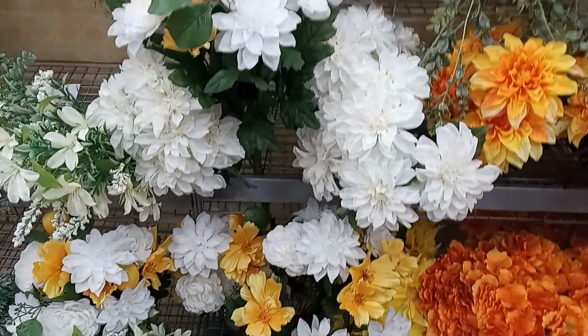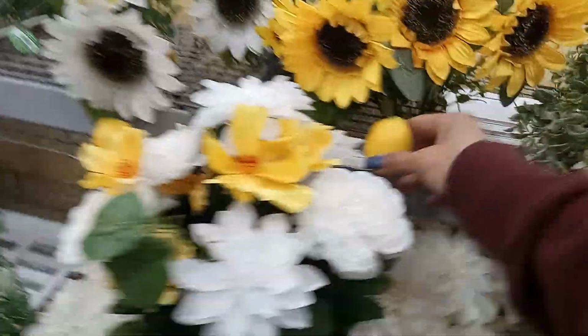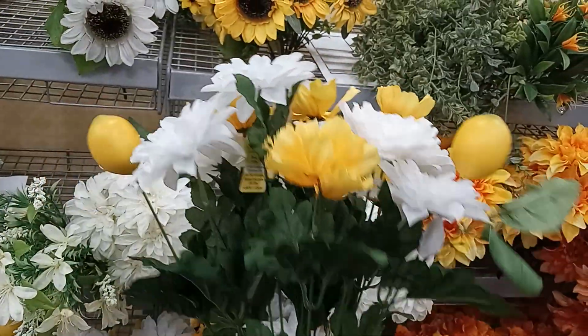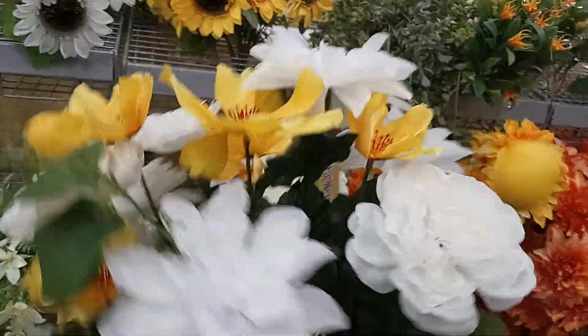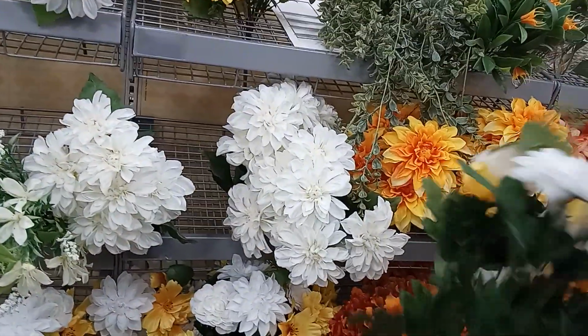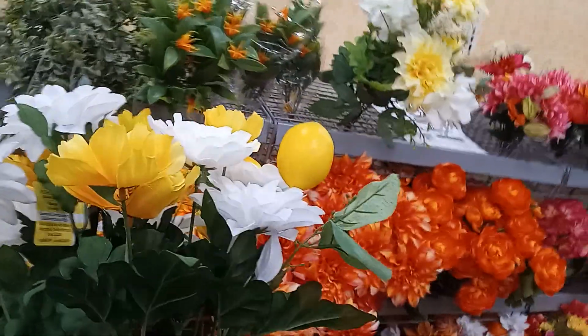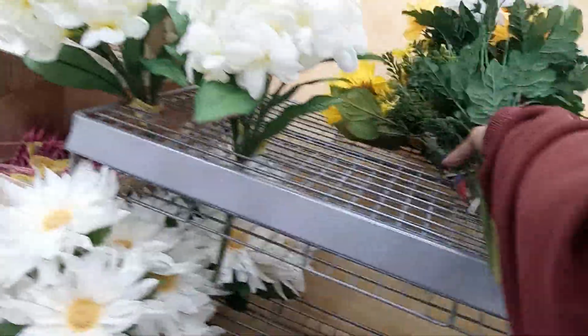Guys, guess what I found? Dun-dun-dun-dun. A lemon. It only has 2 lemons, but I wish I would have more, but it only has 2 lemons. And I don't know how much are these. So I'm going to take this and what I have here.